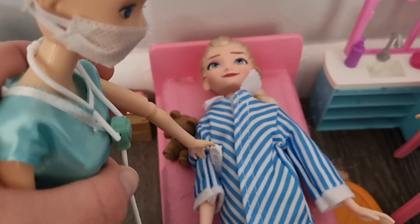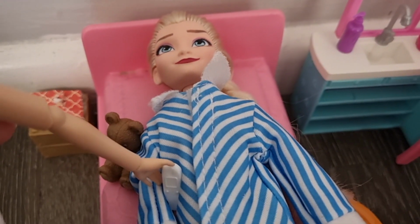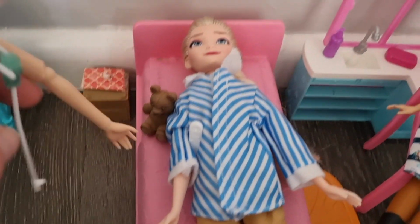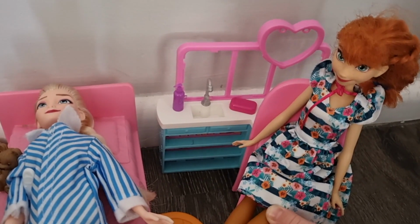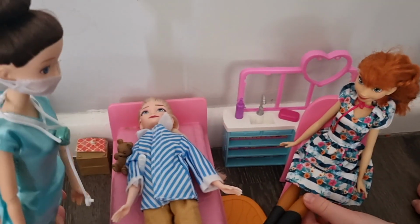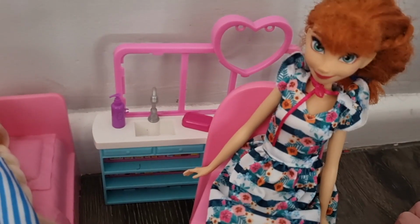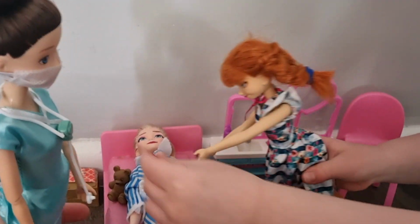Okay, let's take her temperature while she's asleep so she can't run away. Let me check. Much better. Oh, good. I think she's feeling better too. Is she feeling better, doctor? Yes, she's feeling much better. And I think she could probably go home when she wakes up. That needle really helped. She really needed it. Oh, good. I'm so glad. Thank you so much, doctor. No, you're welcome. That's okay.